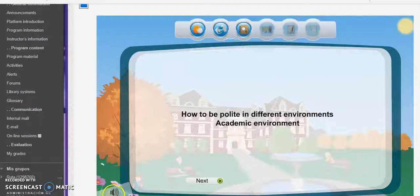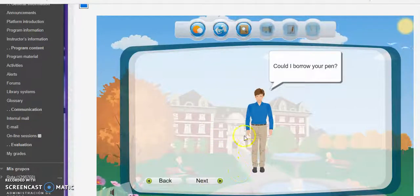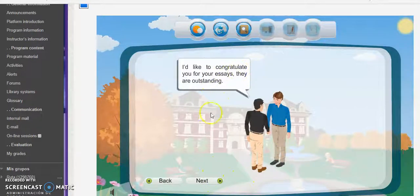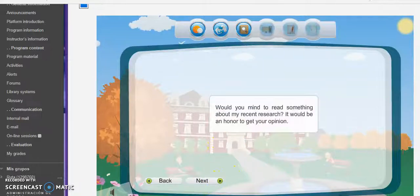How to be polite. In this part is how to be polite in different environments. The first one is the academic environment. What do you have to do here? You will have to listen very carefully to all the expressions. Could I borrow your pen? Next, I'd like to congratulate, and you will have to do the same with all the expressions here.